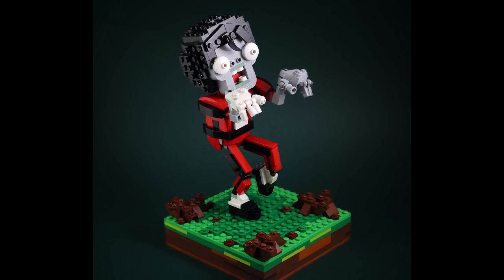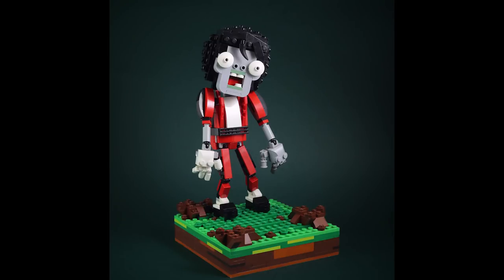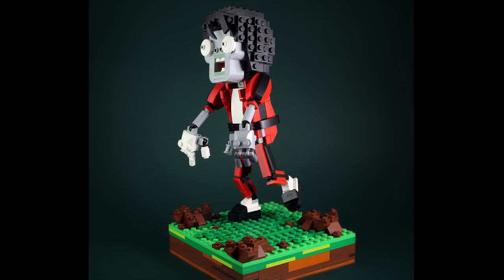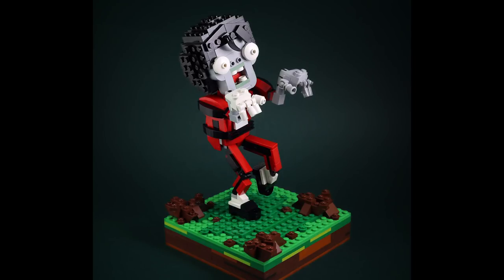The builder LEGO 7 has been making excellent creations, and here we have a very specific kind of build. It's not just Michael Jackson, but the way Michael Jackson is portrayed in the Plants vs. Zombies game. And I haven't played Plants vs. Zombies in forever, but there was something so recognizable about the build style and sort of the art style behind the way this guy was put together that as soon as I saw PVZ as an abbreviation, I was like, oh wow, this has got to be Plants vs.